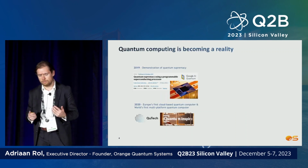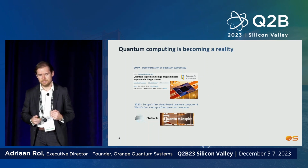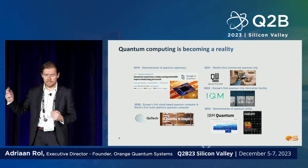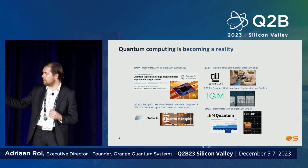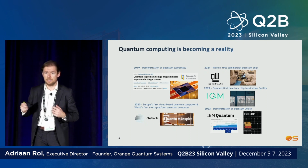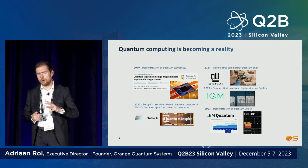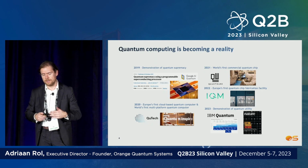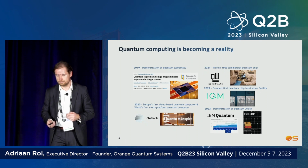So without further ado, quantum computing is becoming a reality. We wouldn't be here if it was not the case. And what I've done here is just highlight some of the most recent developments, highlights of all the years. Every year we picked one. Also want to highlight a few of the European aspects that are not so often talked about here. So for instance, we had the Quantum Inspire, Europe's first quantum computer, Quantware, the world's first quantum chip provider, and Europe's full stack quantum unicorn that has their own foundry these days. And of course this year, IBM has been dominating the news cycle.